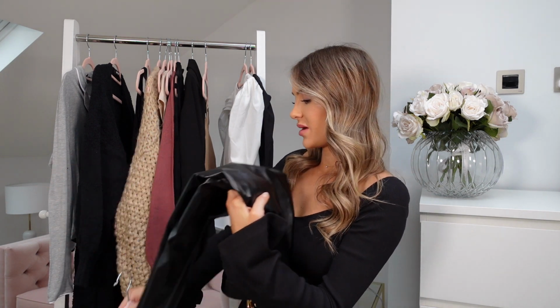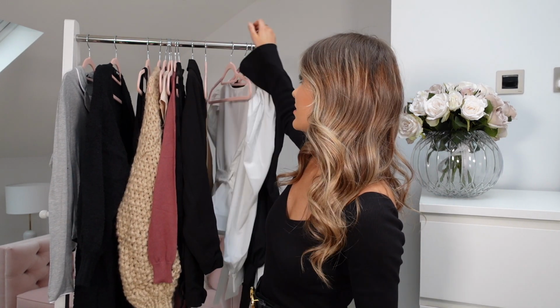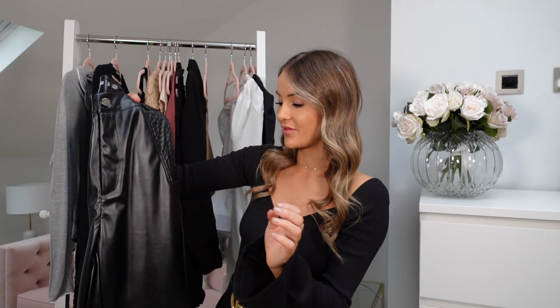And then the next thing I picked up was a pair of faux leather biker trousers. These are actually a little bit too big for me, which is so annoying because I absolutely love the style of them. They are in a UK 4, so I would say they run big, but I think they will be absolutely fine with heels.